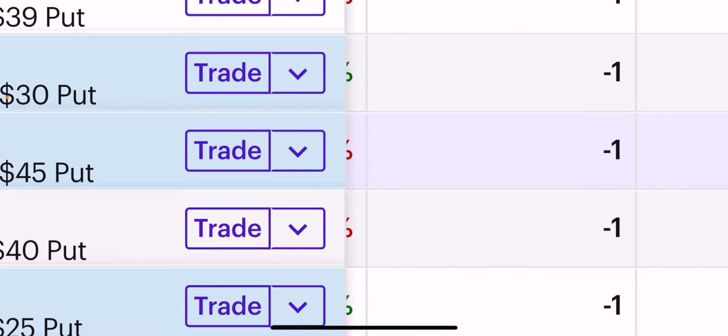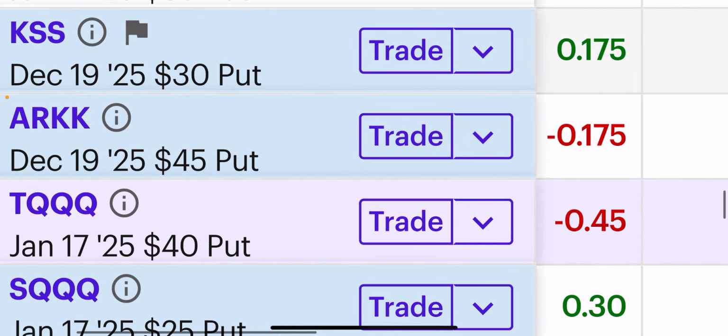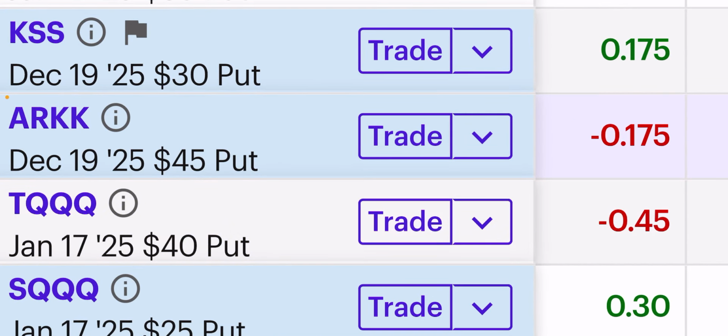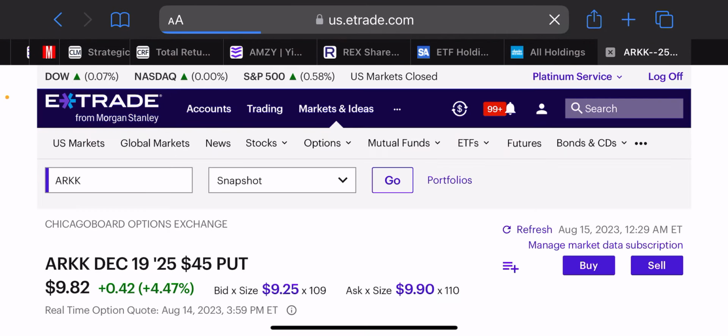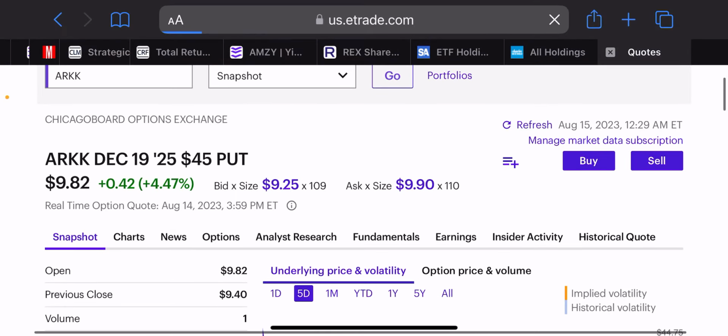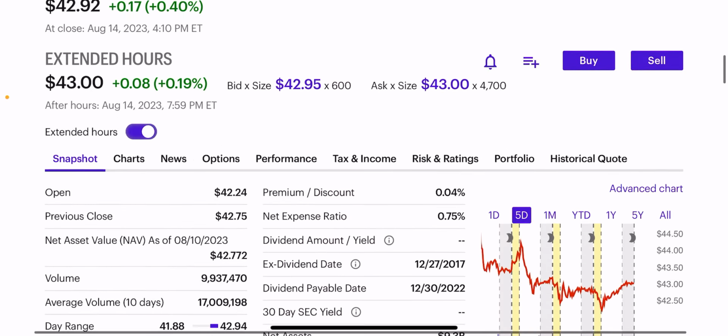So now my new cost basis in this fund is 45 minus 10. So that's 35 cost basis. Let's go look at a chart of ARK, and I'll show you why I chose these premiums, because they are strategic points on the chart. That's why I chose the premiums.